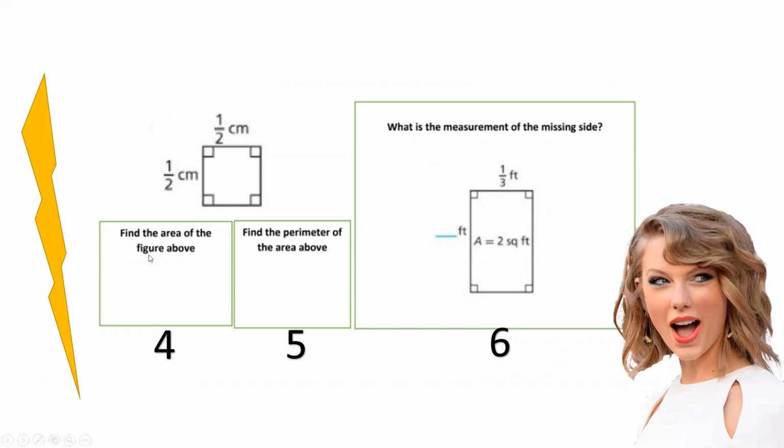Number 4, 5, and 6, you're going to find the area of this here beautiful looking figure. You're going to tell me the perimeter of this here beautiful figure. You are also going to tell me the measurement of the missing side.